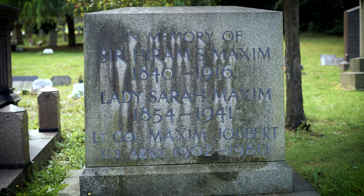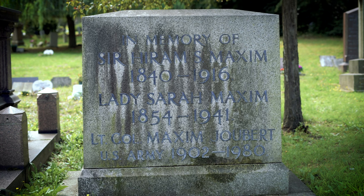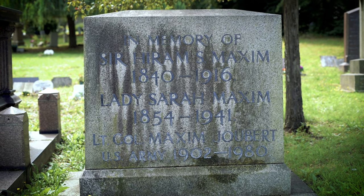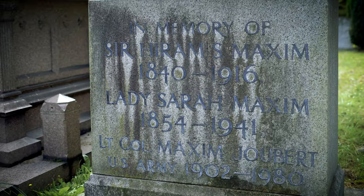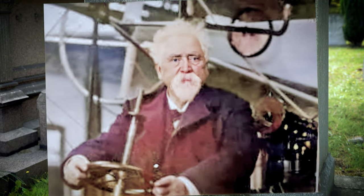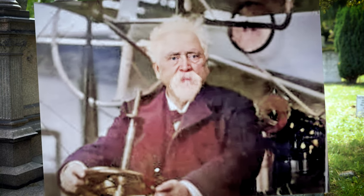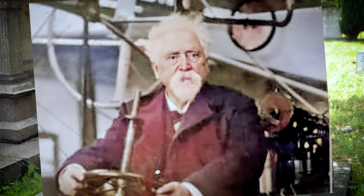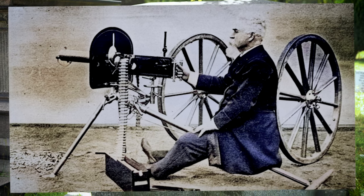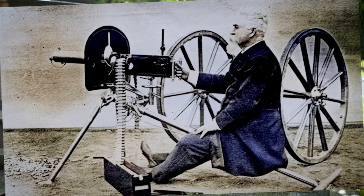So here we have the tomb of Sir Hiram Maxim, born in 1840 and died in 1916. He was a prominent and successful inventor in England. He invented a very well-known machine, the machine gun. It is used in the army and in all wars until today.